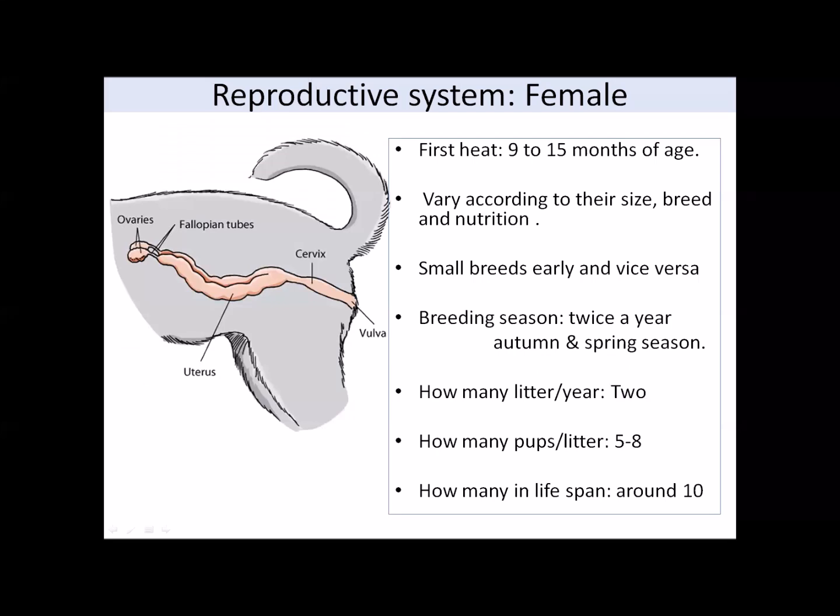So as far as the reproductive system of the female is concerned, any female, when it shows its first heat, will generally be 9 to 15 months old. Some of the breeds may show early, some breeds may show a little late. That range may vary from breed to breed, depending upon nutrition and the size of the breed, whether it is a small, medium or large breed. But by and large, the first heat will be shown between 9 to 15 months. This is a general statement.